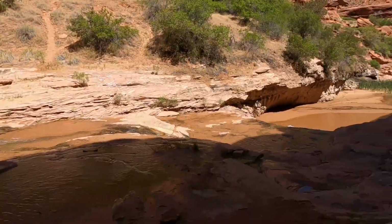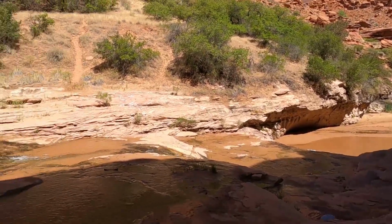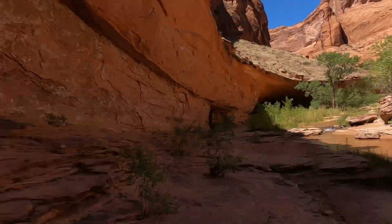Got a nice waterfall right here. Overall, today has been a much more enjoyable experience than yesterday. A lot more shade, a lot more water, and we started earlier, so definitely not as hot.